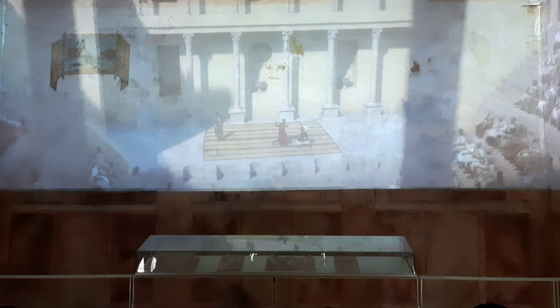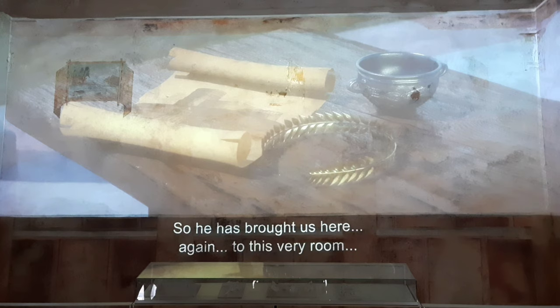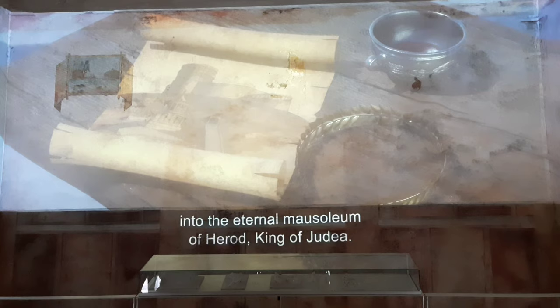But years go by, and the king feels his end is near, and the show will not go on forever. So he has brought us here, again, to this very room, but this time to demolish it. To cover it with earth, and turn the entire mountain into the eternal mausoleum of Herod, King of Judea.